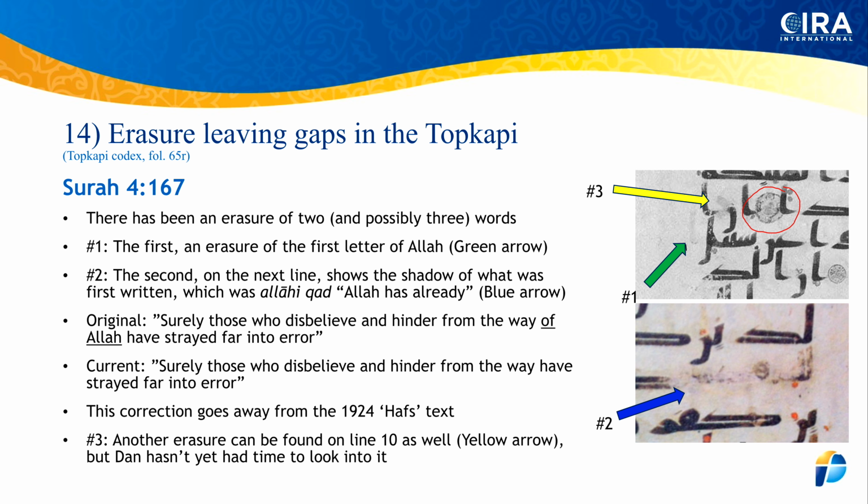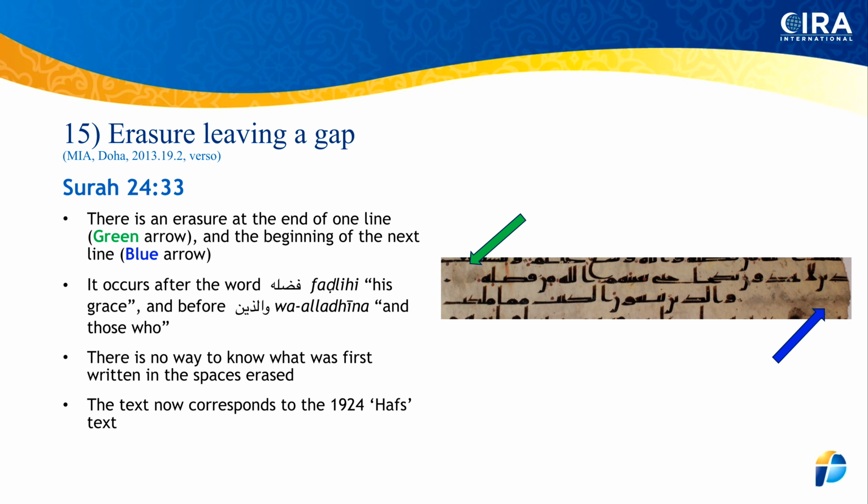Okay, let's go on to number 15, and here is another eraser. This is an eraser leaving a gap. This is from Doha. This is the one we looked at, the MIA, and it's Surah 24, verse 33. Let's start with the green arrow. This is at the end of the line. The green arrow shows where they've erased at the end of the line. And then go down to the blue arrow. That's the next line after it, and there's the beginning of the next line. So the eraser begins the line where the green arrow is and continues where the blue arrow is.